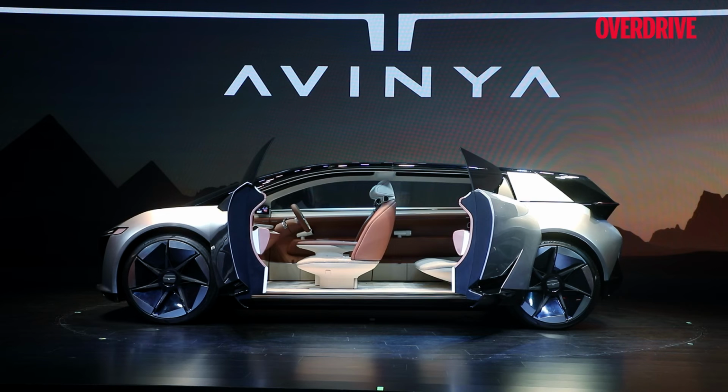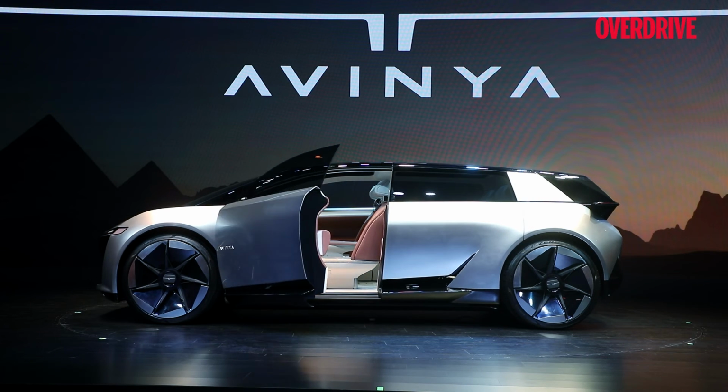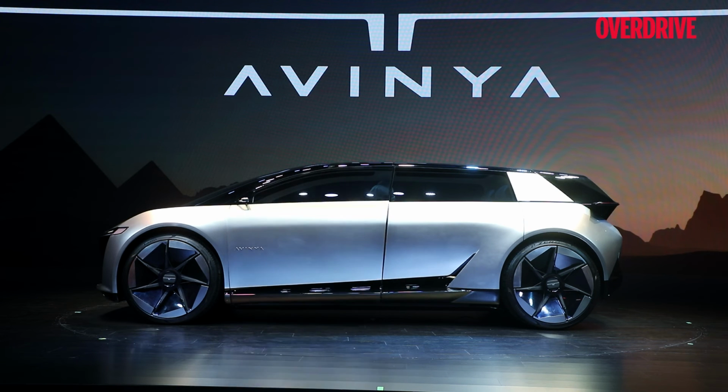We hope this in-depth look at the Tata Avinya has you as excited as we are, considering the Avinya's intent, nearness to production, and the fact that it's all coming via an Indian manufacturer.